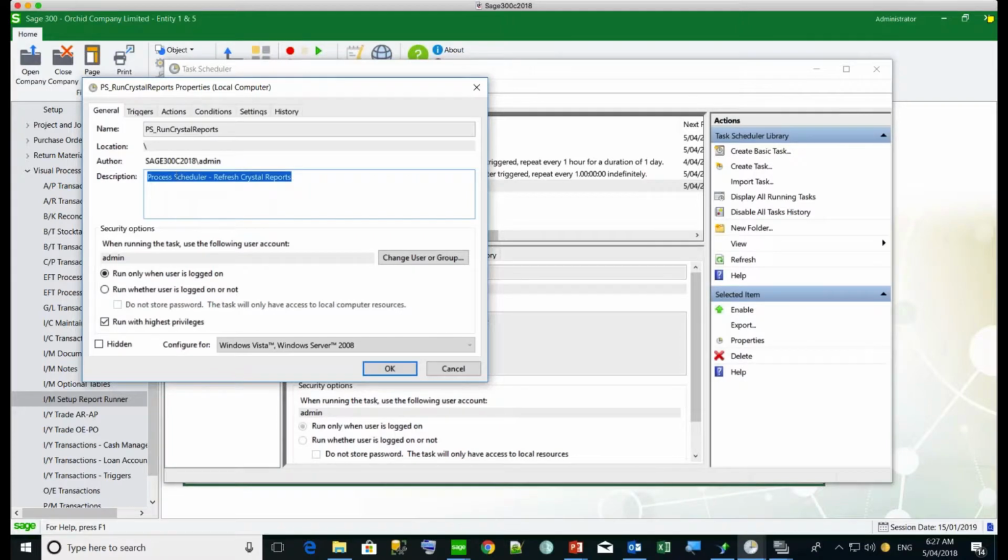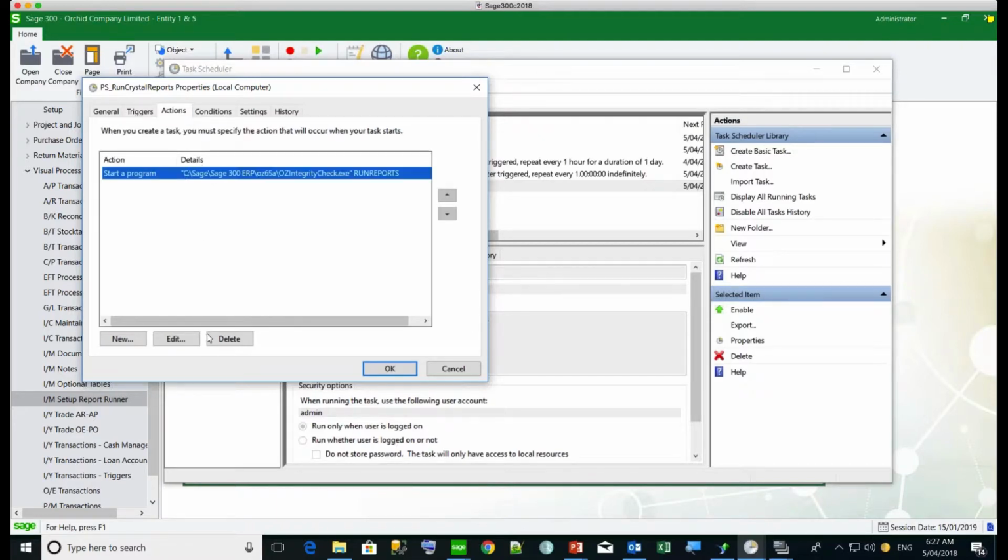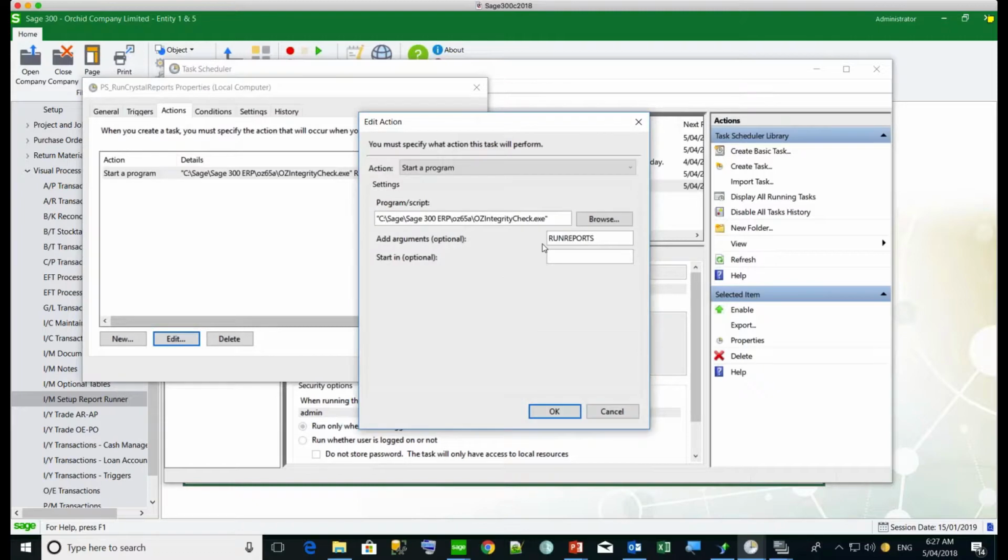So in this case, I've got a schedule that said, because it's my demo machine, I'm only running it when the user is logged on. But typically on a server, you would run this whether the user is logged on or not. It's triggered in this case daily at 10 a.m. And the action is basically, look at this like this, it'll be easier to see.